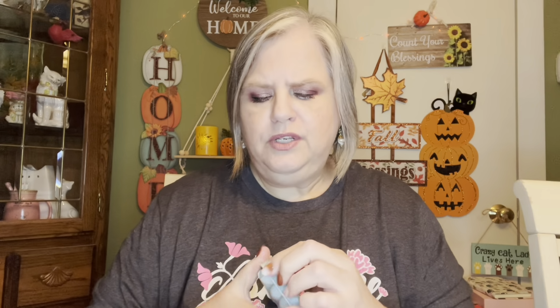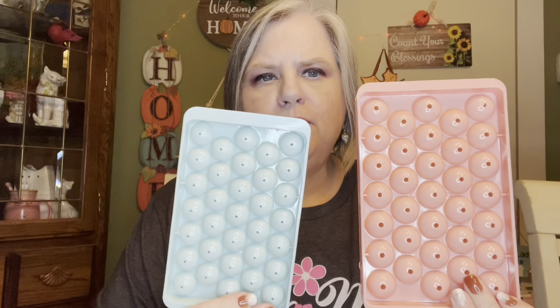And I think you have to put, I don't know if you need to fill this. You probably could fill it to the rim. And then when you put this on, it'll squeeze out what it doesn't use through those holes. And then you can have nice round ice cubes for a cocktail party or something. Isn't that sort of fun? I thought that was fun.